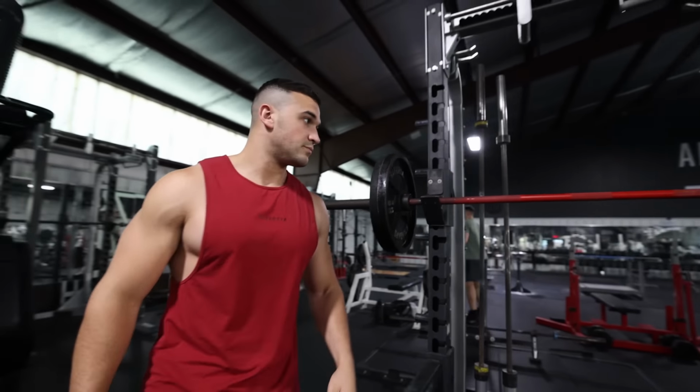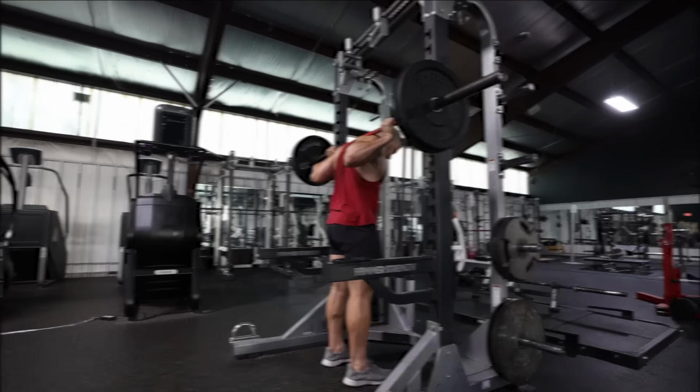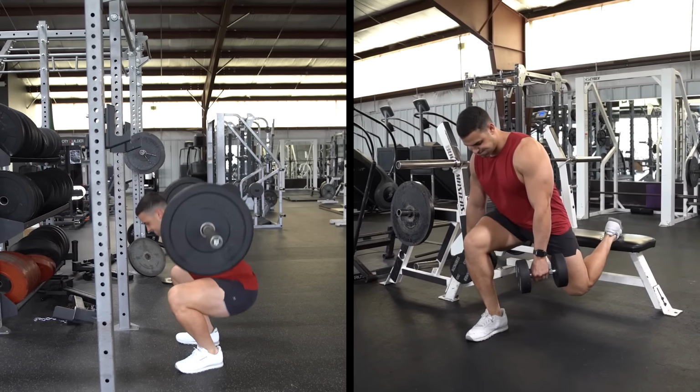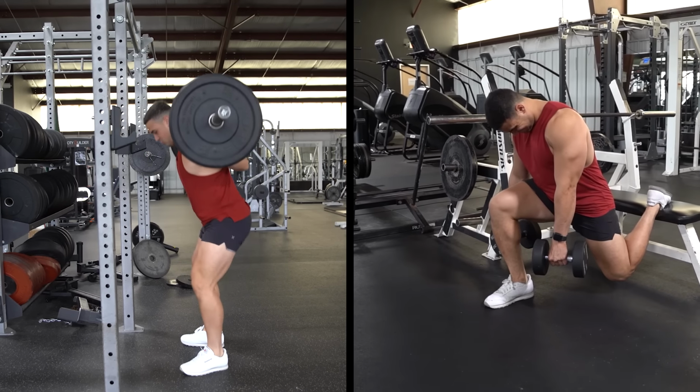So with that said, if there's no reason for you to not perform free weight barbell or dumbbell exercises, the majority of your lifts should be performed with them. Machine-based training can be performed towards the end of the workout. So when given an option, choose free weight barbell or dumbbell squat variations over machines.